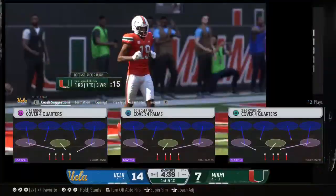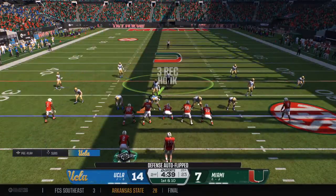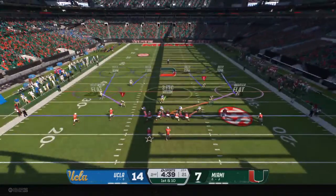And it'll be a touchback. The ball will come out to the 25-yard line. The drive starts from their own 25-yard line.